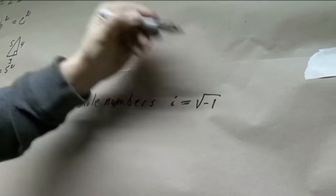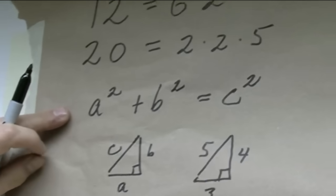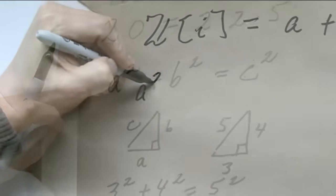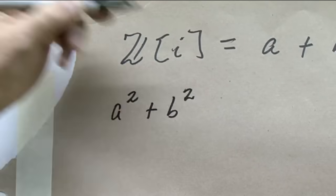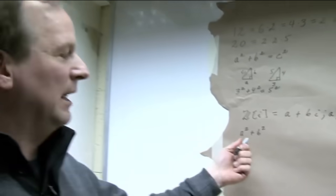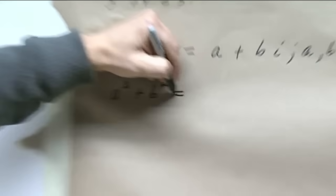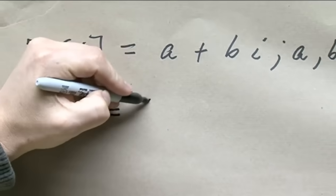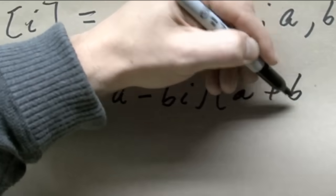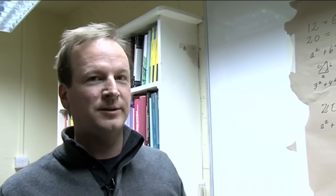Well, what he noticed is that he could factorize this expression if he just had i, in a way that can't be done in the ordinary number system. So if we take a squared plus b squared, you might remember from school that this can't be factorized in any nice way using ordinary numbers. If it were instead a difference of squares, there would be a nice way to do it. But if we allow ourselves to use i, we can actually write this. And what's more, the special property that each number can be factorized into primes in exactly one way carries over to this new number system.